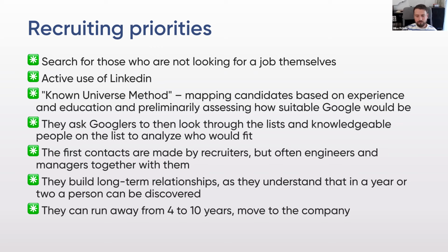Active use of LinkedIn. And now that's the #1 resume database. It's approaching 1 billion users, so I think that's really the case. They started using what they call the known universe method, implying that basically you can count and identify all the people in the market. They started mapping candidates. This is called T-mapping or mapping when they set certain requirements and find people for them through LinkedIn and other sources, meaning they identify all possible candidates and then try to evaluate and contact them.